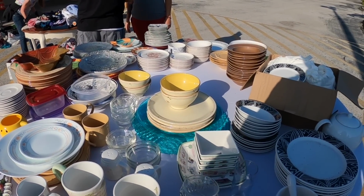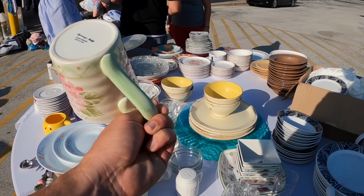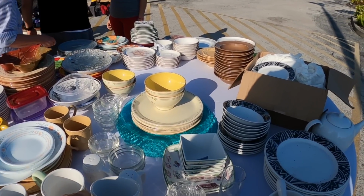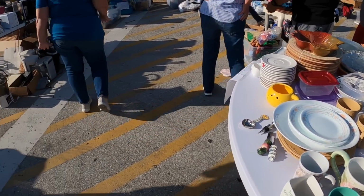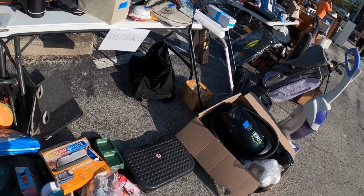So I'm making one final loop. I head over to this table that has a whole bunch of plates and cups. I do see someone, I guess, had moved that Apricot Grove Corel set. So I see some coffee mugs here. Nothing that really catches my eye. So I do head back over to almost where the electronic section was, where there's some sporting goods stuff.